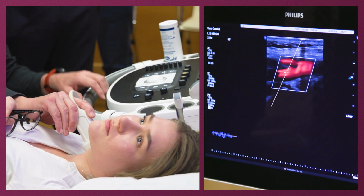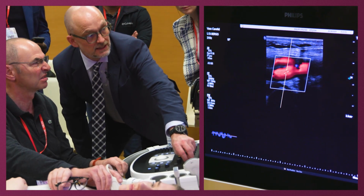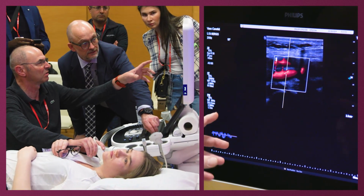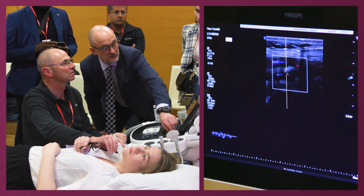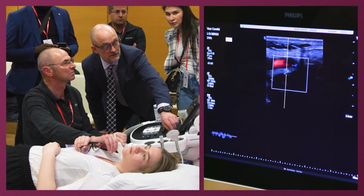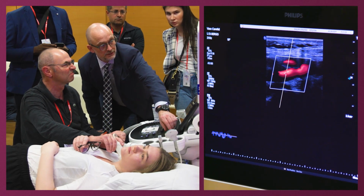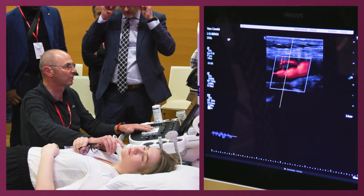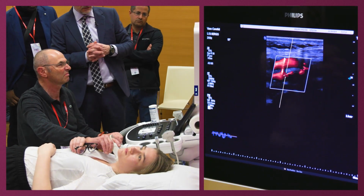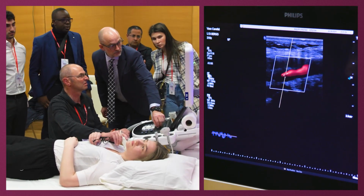Yes. What about the angle of the box? The angle, you can do whatever you like here. Actually, I like to have it like this. If it's a complex case, sometimes it's easier to have it like this, because when you go to this part, but you know, there's no rule. You should do whatever works, because all patients are different. Maybe you have a little bit too much. I don't know. Like this.